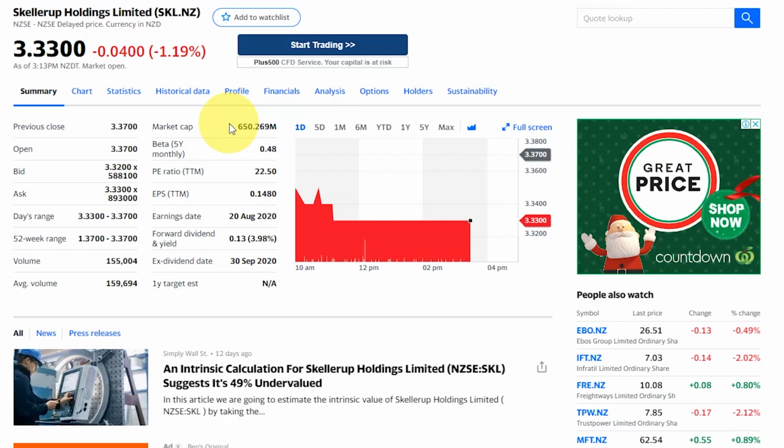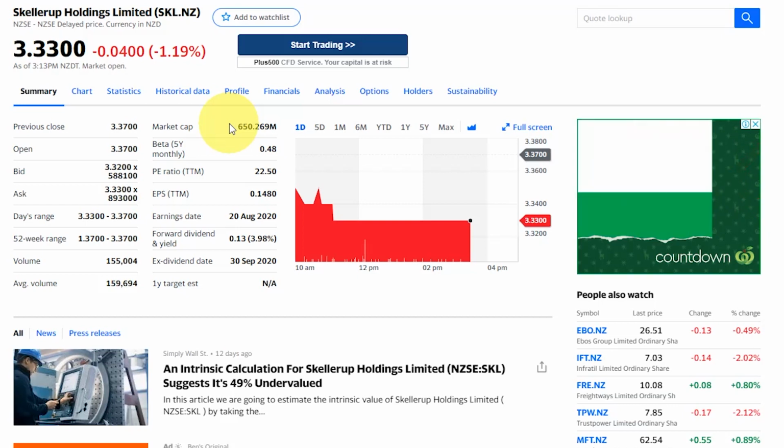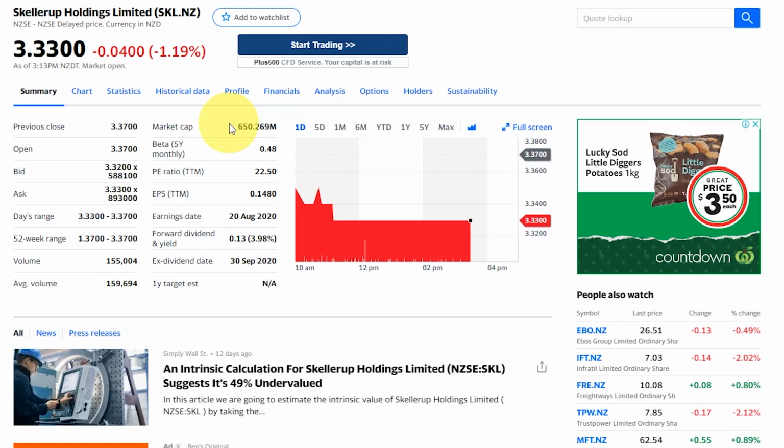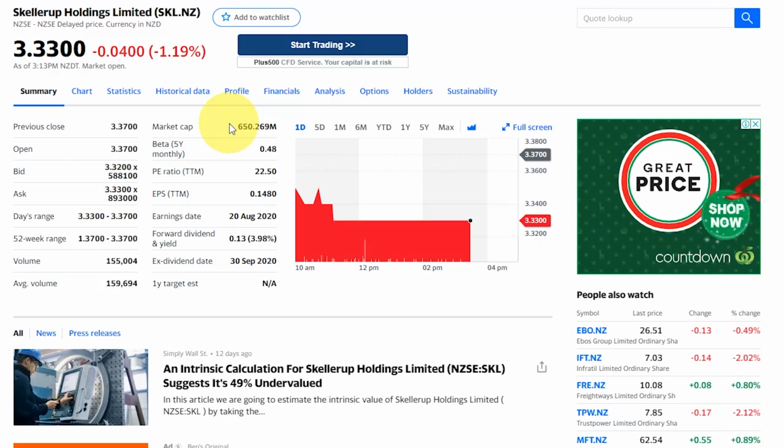So when I'm looking here, I normally would like to go for companies that are more than 200 million in terms of market cap, because I want to be investing in companies that have a decent size and whose share price would not get significantly affected by a couple of big buyers. And it also means that it is easier to buy and sell the shares of a company if you ever do need to sell out of your positions.